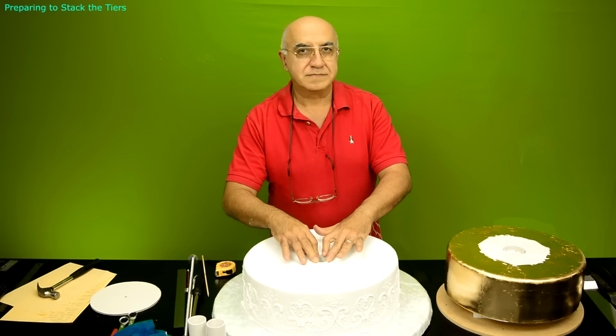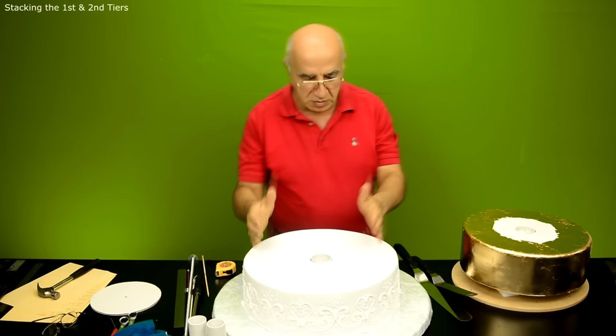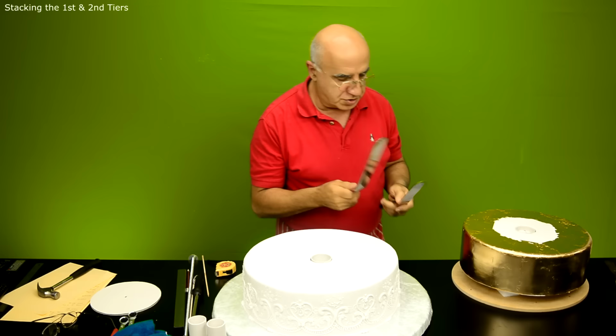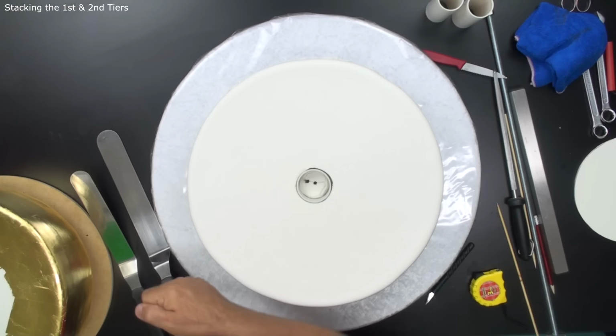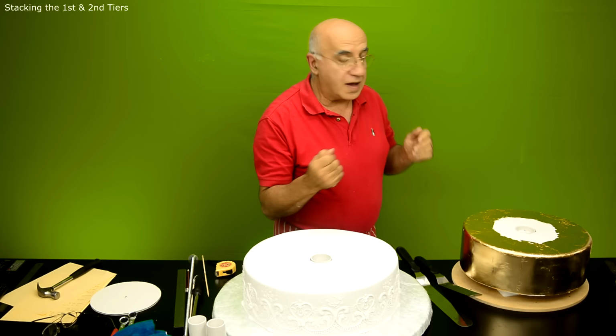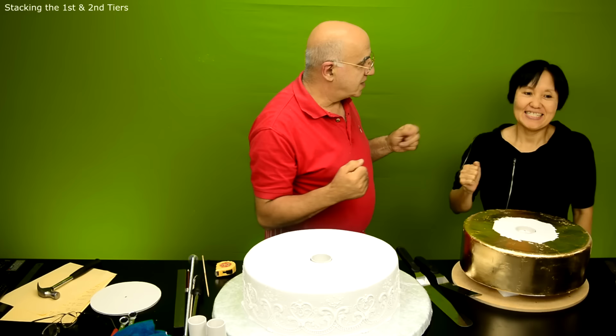Now, we're going to place this cake on top of here, and I have four palette knives. They're the biggest ones I could choose. I need to have all four underneath, balance it together, and then place the cake over here. So may I introduce you to my wife, Jo. She has a big muscle. She exercises every day. Thanks for helping me, darling.